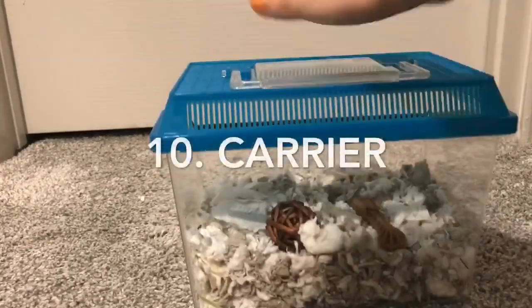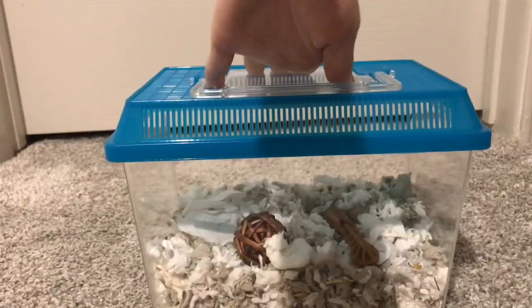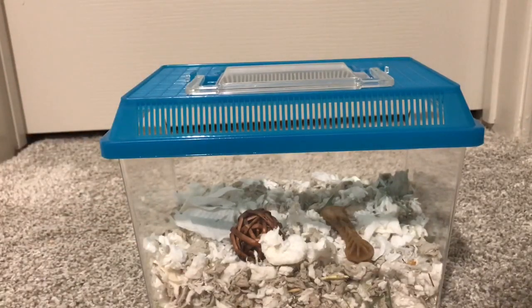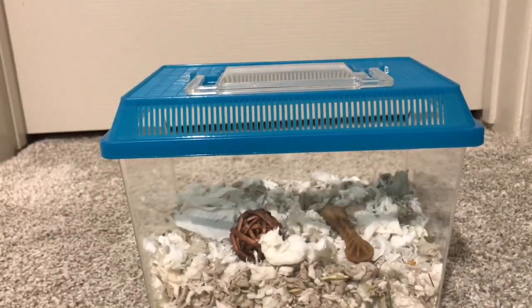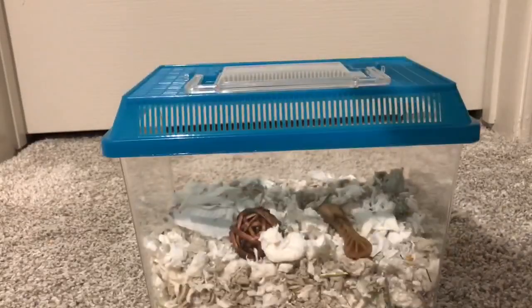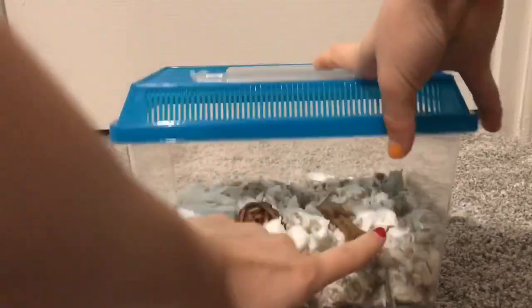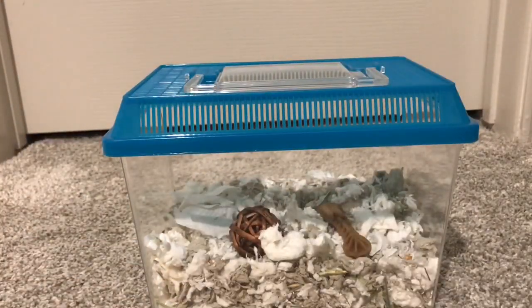And the next thing you're going to need is a hamster carrier, and it is actually very important that you have a carrier, because then if you need to bring your hamster somewhere, or if it's an emergency, you just put them in here. And I also have it already set up just in case, because otherwise it will take a long time to put it in. And I put a chew and a dog chew in there so that she's entertained.